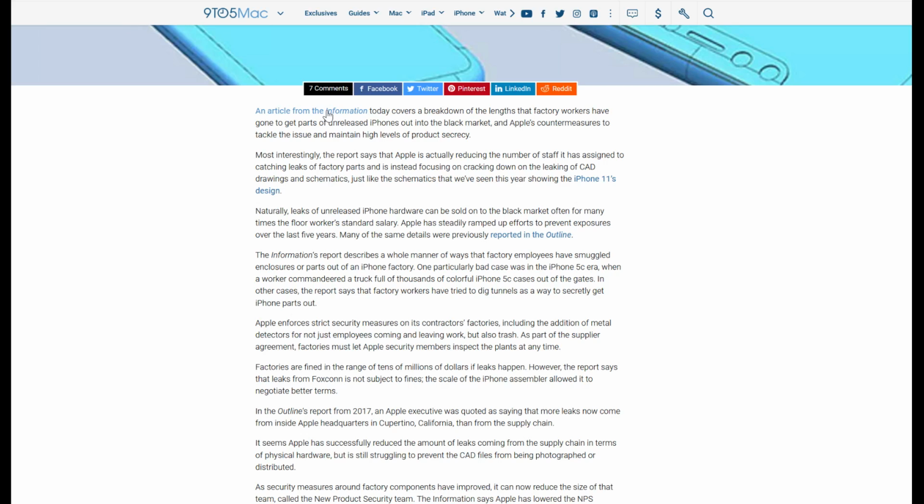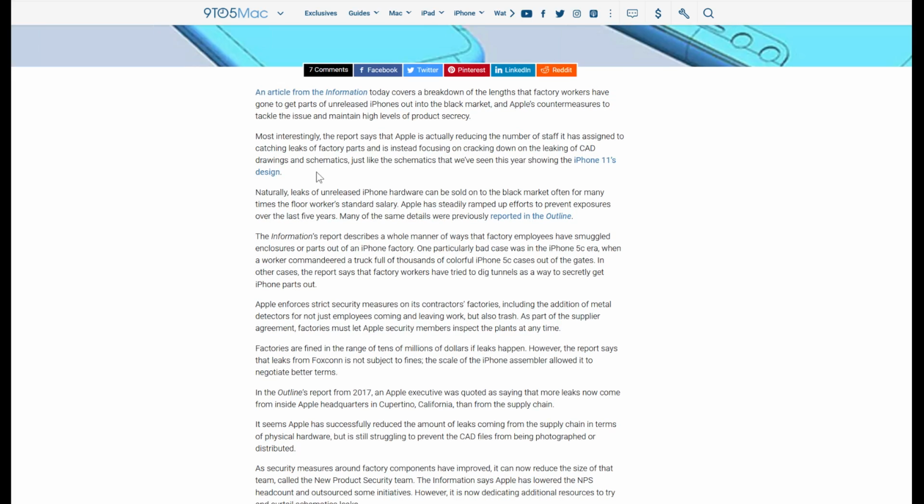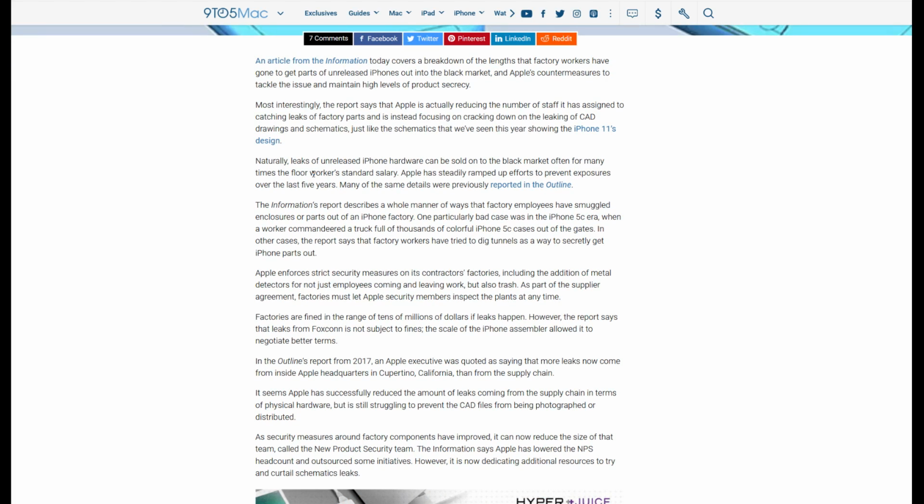An article from The Information today covers a breakdown of the lengths that factory workers have gone to get parts of unreleased iPhones into the black market and Apple's countermeasures to tackle the issue and maintain high levels of product secrecy. Most interestingly, the report says that Apple is actually reducing the number of staff it has assigned to catching leaks of factory parts and is instead focusing on cracking down on the leaking of CAD drawings and schematics, just like the schematics we've seen this year showing the iPhone 11's design.